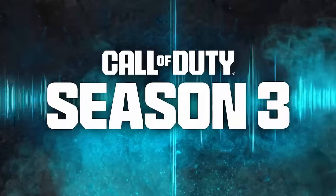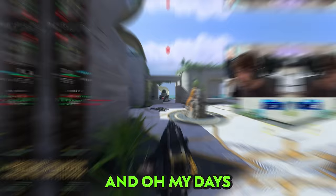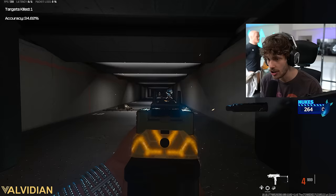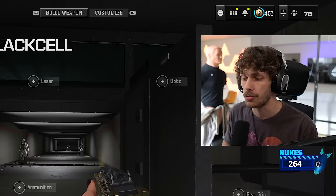Season 3 of Modern Warfare 3 dropped and it brought in a very broken SMG, the FJX HORUS, and oh my days, this thing will be taking over. This new SMG is the definition of recoil. Look at this. Absolutely uncontrollable. Like, I've never seen more recoil on an SMG. I thought it was going to be impossible to make a build, but oh my days, was I wrong.